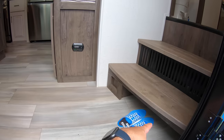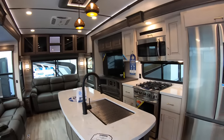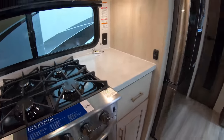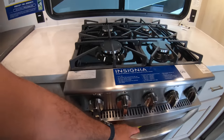That's very clever. Shoe storage under the stairs there. Let's begin here at the living area. I have flush floor, kitchen slide. That's one of the key features of this one. Floor, no carpet at all. And you've got that huge oven, very, very few have that huge oven.